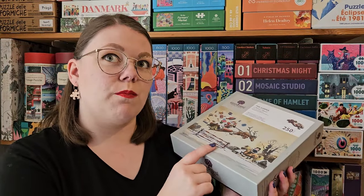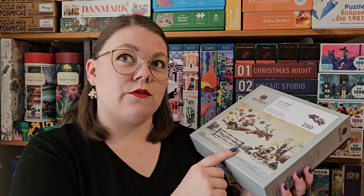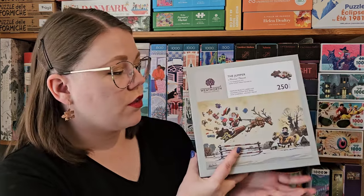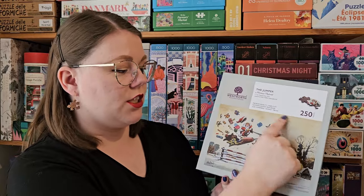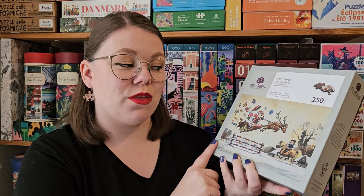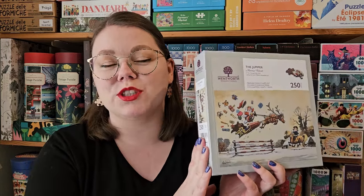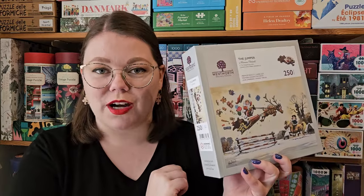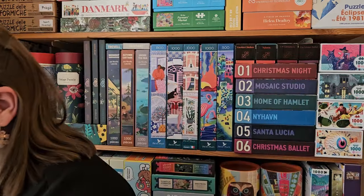I can't actually remember if you could get it in 500 pieces when I bought it. But I don't think this is one that needs more pieces. I mean, this section here, I'm sure it would be doable in more pieces. But 250 pieces is perfect. I haven't done this one yet. I don't think I will be able to wait to do this one until next Christmas. So it will probably be one I'll be doing sometime this year. Perhaps a Christmas in July thing. Beautiful puzzle. Looking forward to doing it.